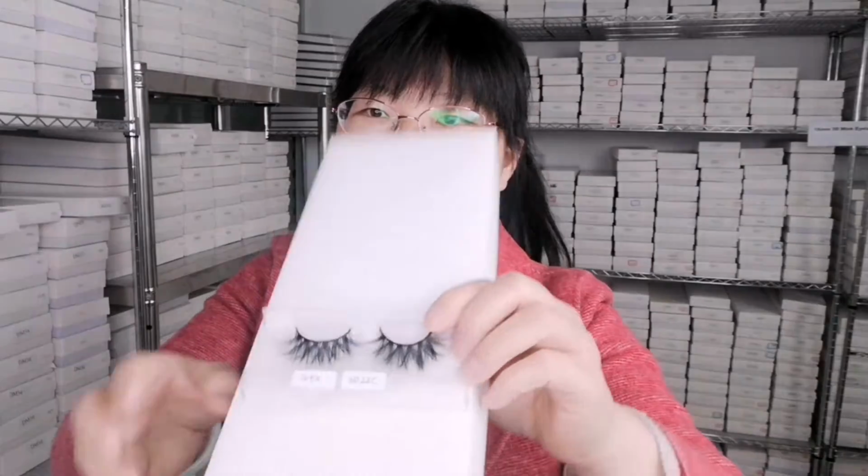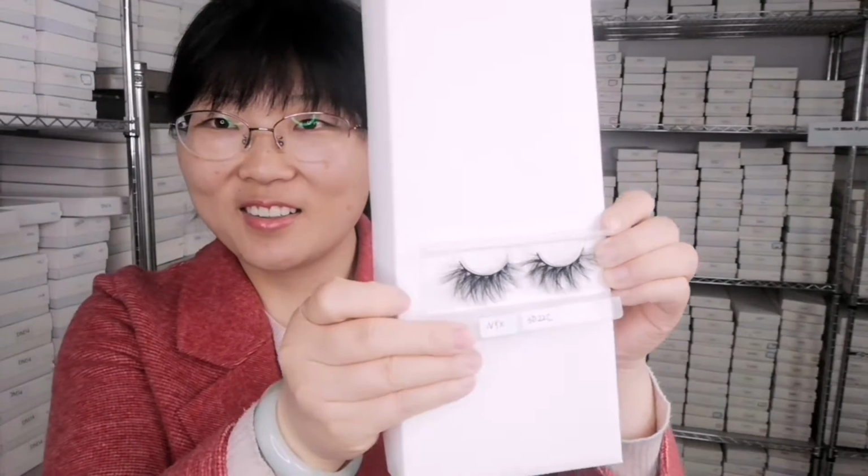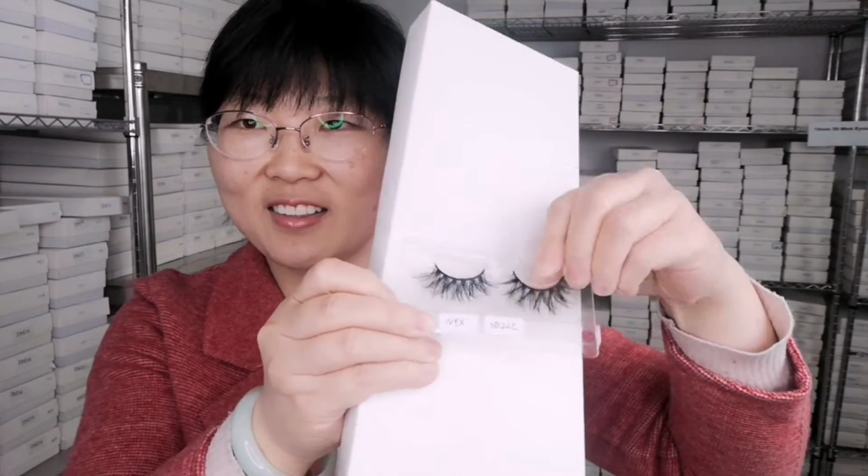This style is our wholesale lashes. We sell very well. You can see, luxury style.